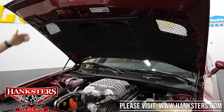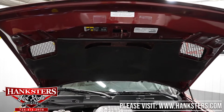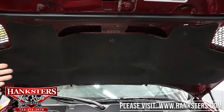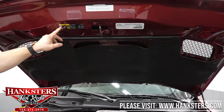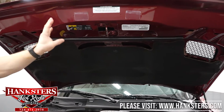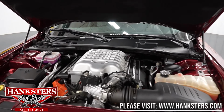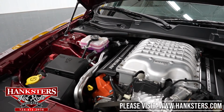As we raise our hood up, of course, you're going to see that the underside's painted the same color as the body. The hood insulation itself is in great condition. All of your labels are still here from the factory. So again, nothing has been removed, nothing's been modified, nothing has been molested on this car. It is exactly the way you would have picked it up from your dealer.